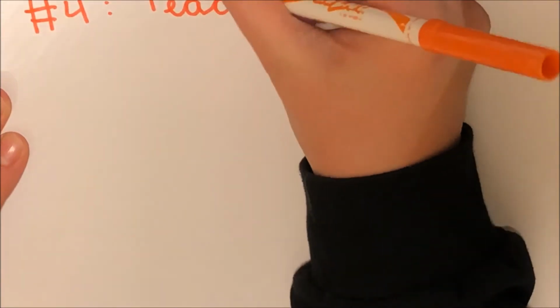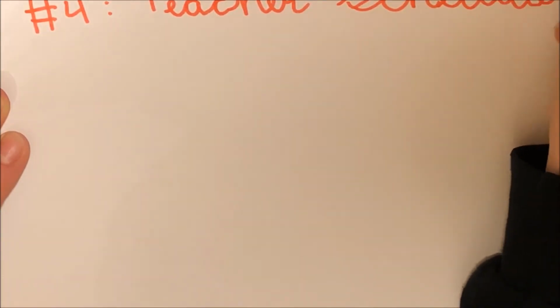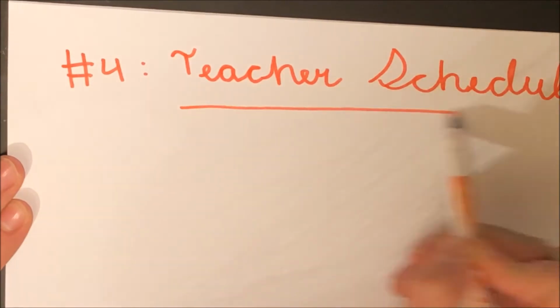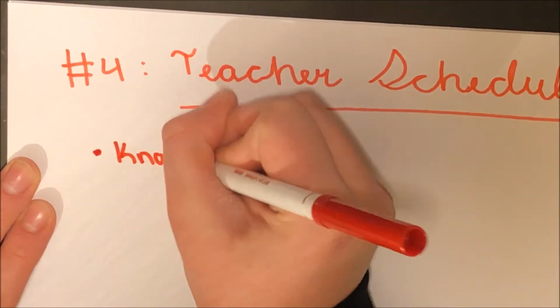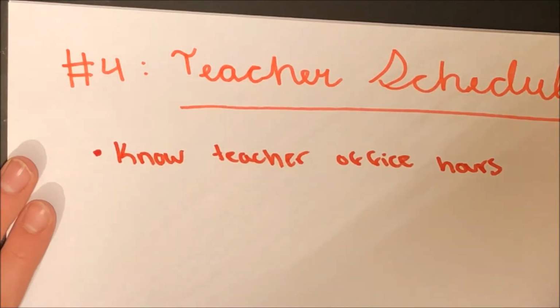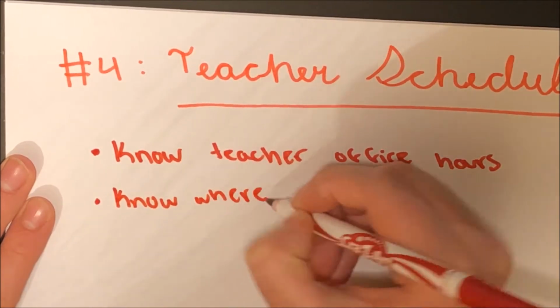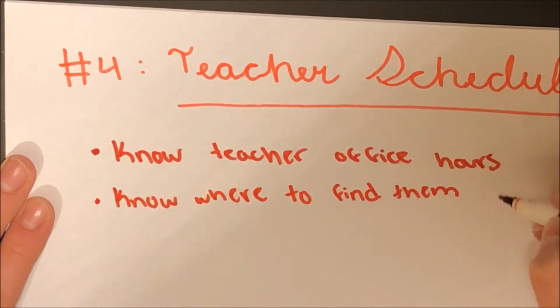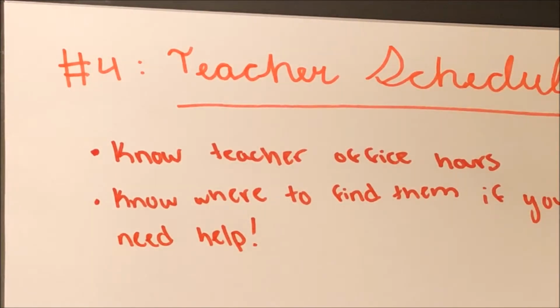Tip number four can be a little daunting, but definitely is a plus. If you have the opportunity to talk to teachers during your off period or study hall, I would definitely make sure to look up your teachers' schedules, and this way you can know who can help you during your study hall if you need it, and you can find your teachers and just know where they are in advance. It's a hassle to find them when you pressingly need them, and if you just find out your off period or your study hall and make a list, then you'll just always know who's available to help you if you should need it.